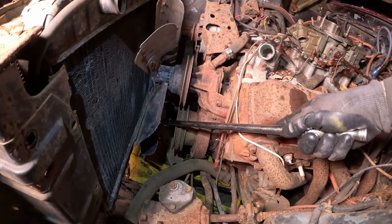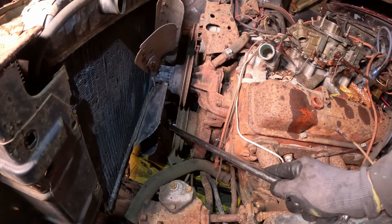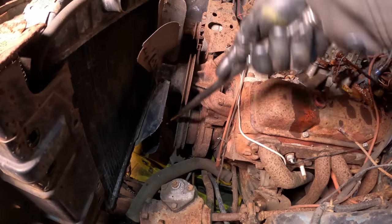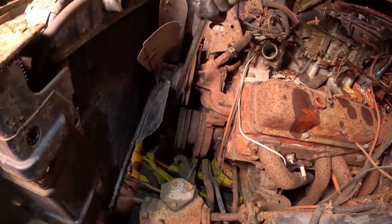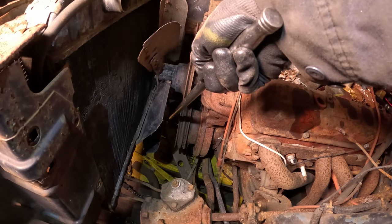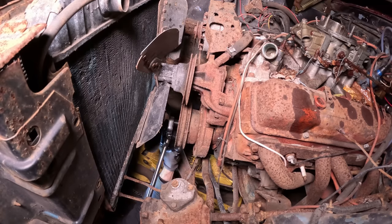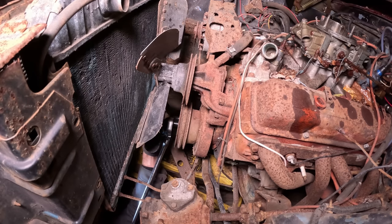Moment of truth. Yeah, she ain't locked up. Oh, and she stopped. Okay. Let's try reversing that. All right, I'm hearing some weird noises, but it spun all the way around. So let's go back this way, and then we'll throw some oil in it.